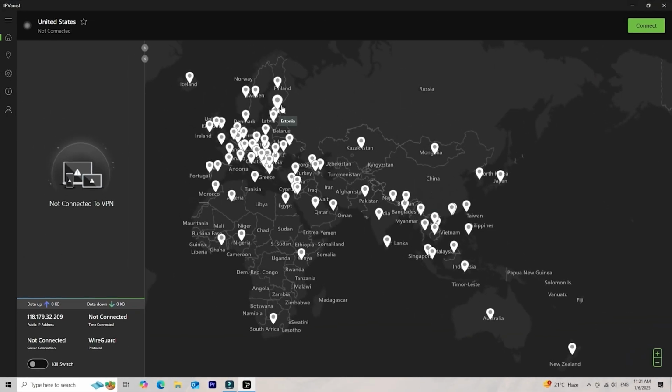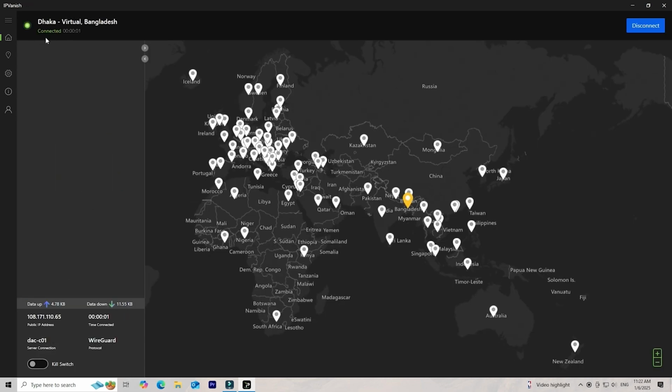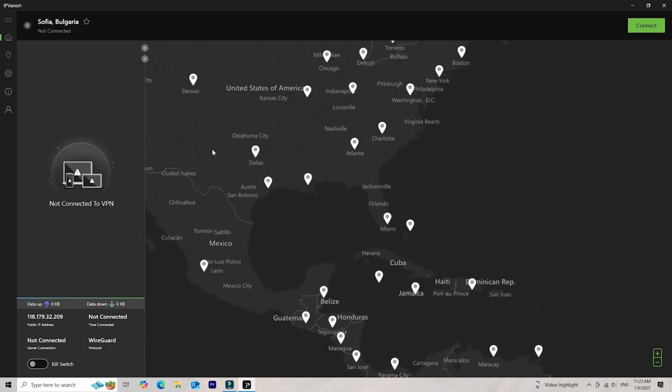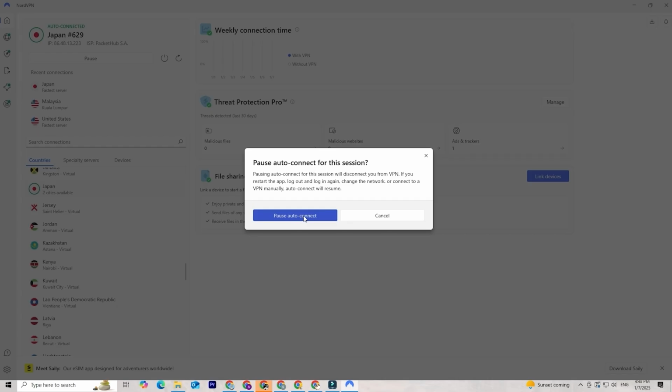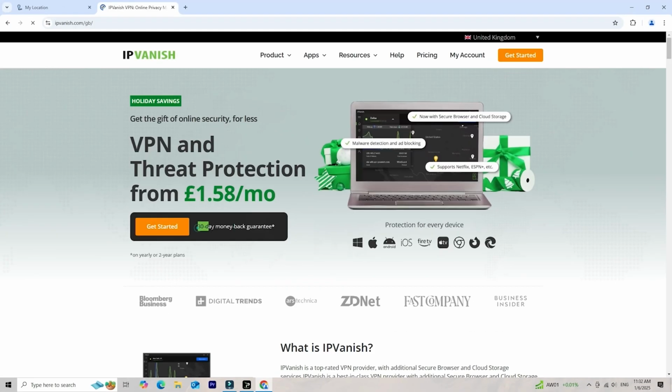IPVanish keeps things simple with a straightforward list-based interface. It's not as flashy as NordVPN, but it's easy to navigate and does what it needs to do, making you feel at home with its simplicity. Winner: NordVPN offers a sleek, polished experience. If simplicity is more your style, IPVanish is a great option.